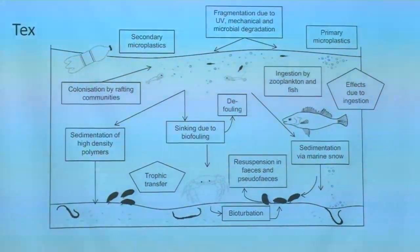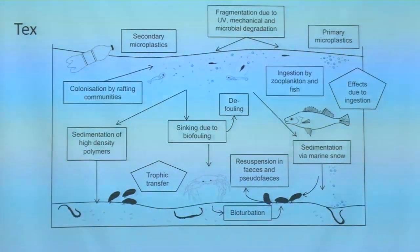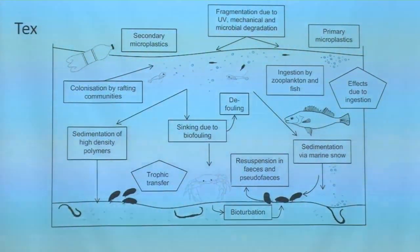Once they're in the water body, they can be colonised by organisms, and I'm going to talk a little bit more about that. When they get colonised, that might make them heavier, so they might sink. They can be consumed, and I'll talk about the effects of that, and they can end up in the sediments. So we've got some that will end up in the sediments and some that will move with the waves. Now I should say that recently, some of the deep dives that they've done looking in the sediments, deep ocean trenches and things, they have found microplastics. Plastics are everywhere.